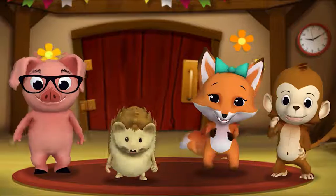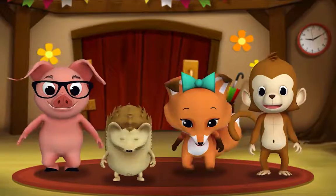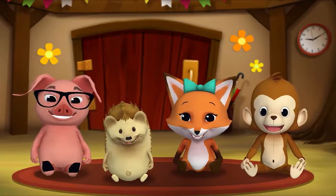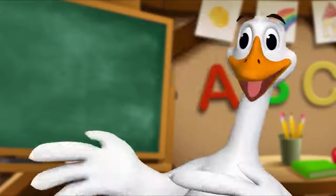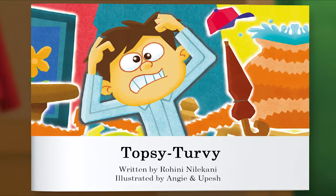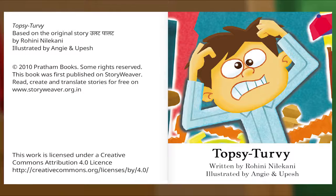It's story time! Yay! Gather round, everyone! What book are we reading? We're reading this one. It's called Topsy Turvy. This is a story about a very strange day. How strange? Let's find out! Let's begin. Topsy Turvy. Written by Rohini Nilekani, illustrated by Angie and Upesh.